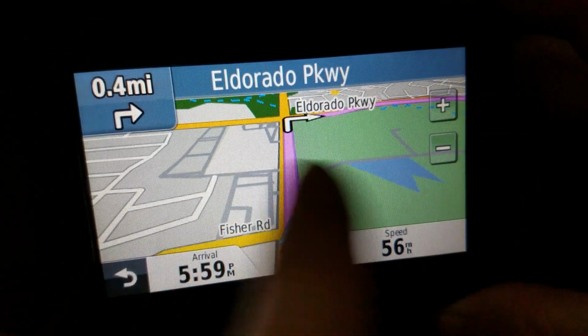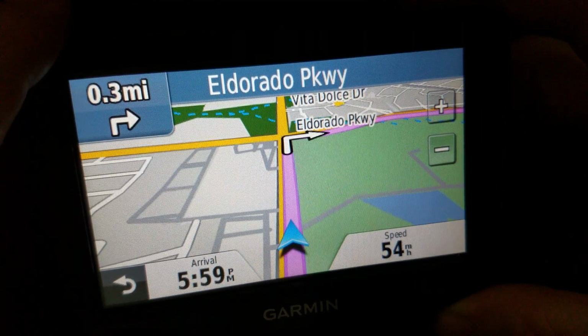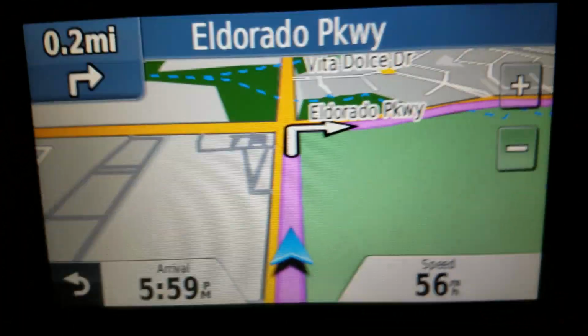True, you don't get the speed limit. It's true. But I would argue it's better to have faster route calculations. That, at least to me, is the more important point. So anyway, there you go.